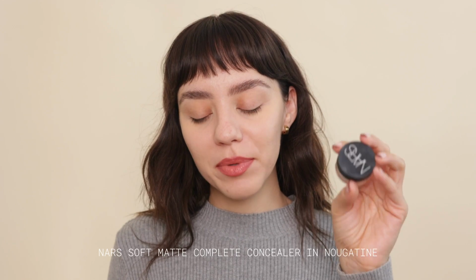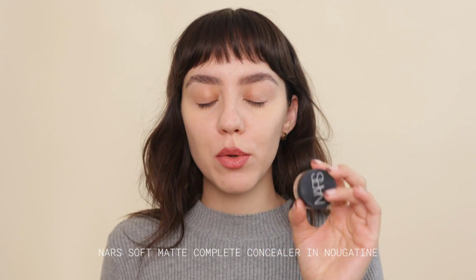So now I'm going to use a concealer. This is the Soft Matte Complete Concealer by NARS in the color 2.2 Nougatine. You're going to want to get something that's very similar to your skin tone, so it doesn't look patchy, it just looks like your skin. This one's a really good formula because it's long wearing and it's matte, so it really doesn't move around too much. So for this kind of concealing, I think it's perfect.